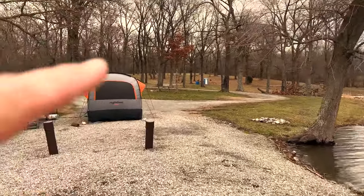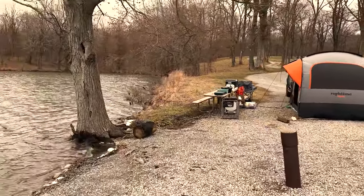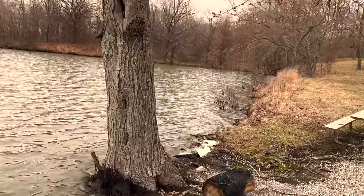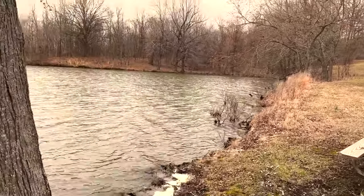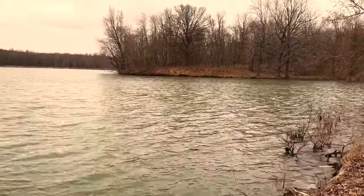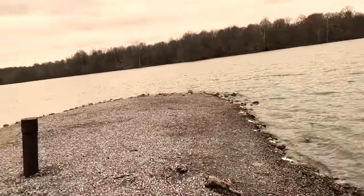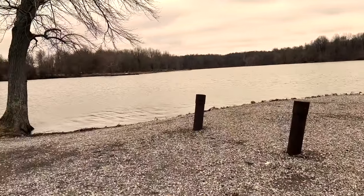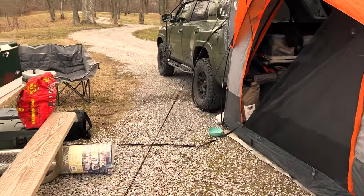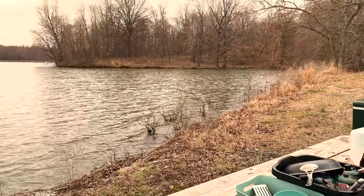And I got a porta potty right over there. I'm not gonna set up my porta potty. It's just too windy. I'm gonna sit down, relax, have something to drink, eat some beef jerky.